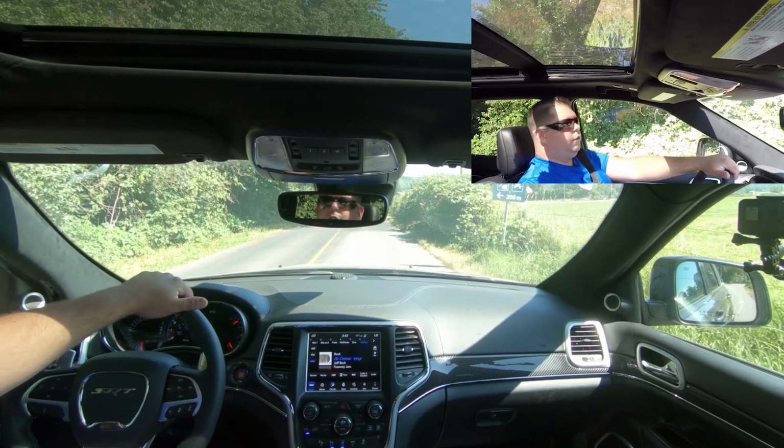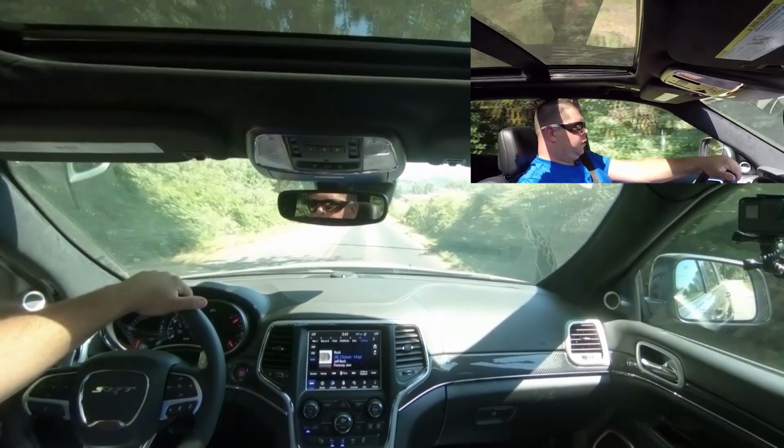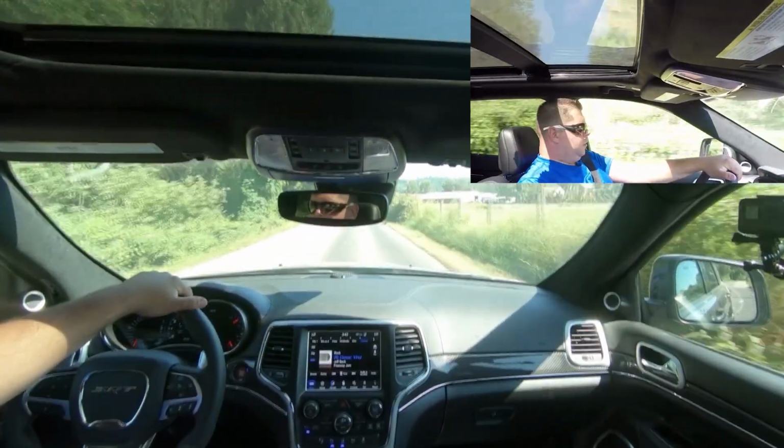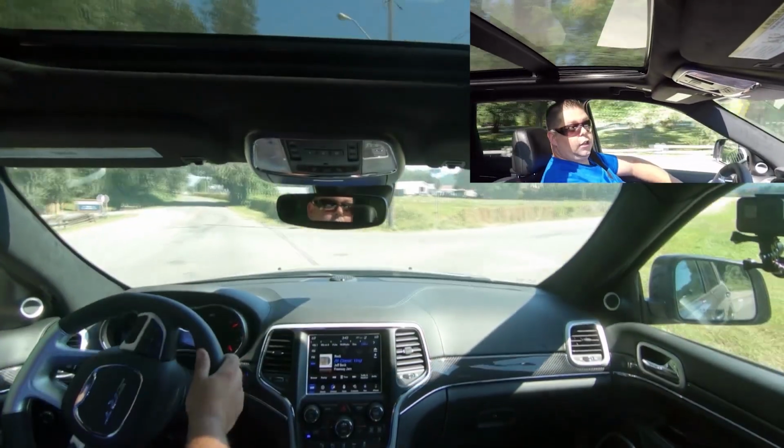Yeah, they have no problem slowing the vehicle down. ABS engaged, worked as it should. Pedal feel was great. And it stopped the Grand Cherokee like nothing.